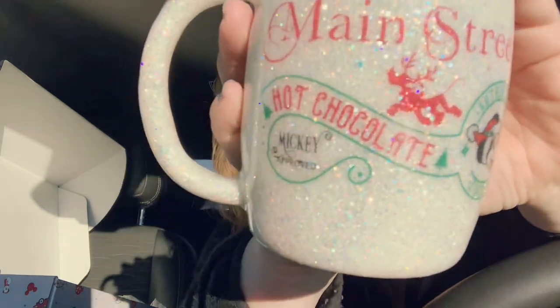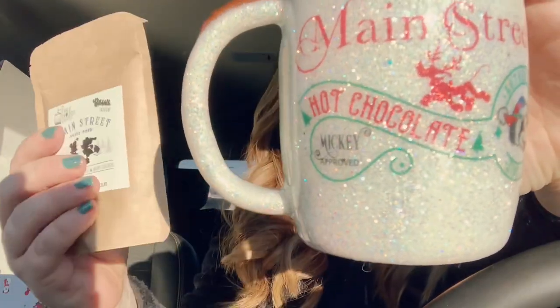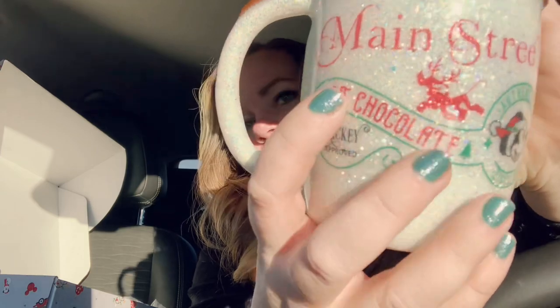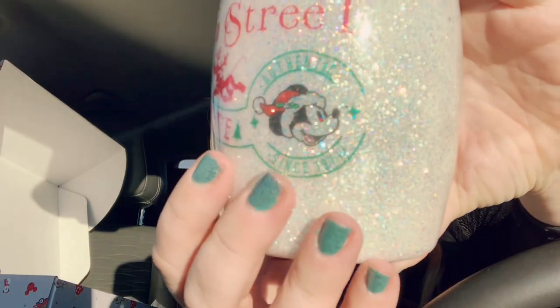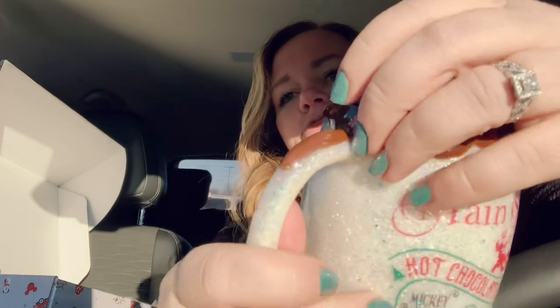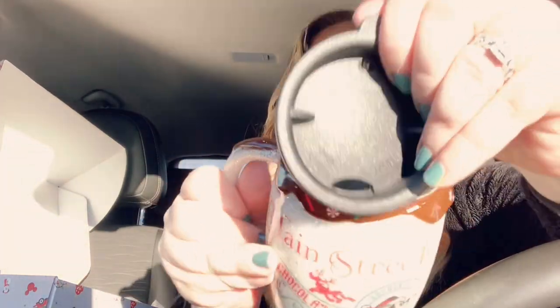Look at the sparkle. This is hot cocoa, which is why we have hot cocoa. This is hot chocolate Mickey. And it says Main Street. Look at that. What does it say? Authentic since 1971. And then it looks like there's cocoa kind of going everywhere. And this is the top of it. And then it's just kind of like the regular metal on the inside.